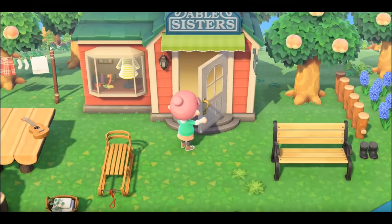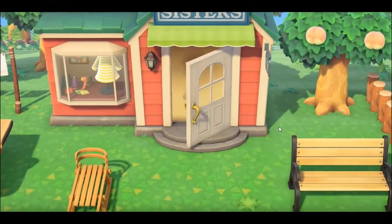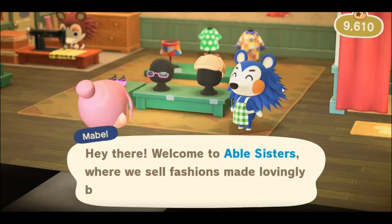We've also got a cute, I think this is a different clothing rack here, or maybe you can change the color of the clothing that's actually hanging on the rack and the rack itself. That would be fantastic. I love the hyacinths. Holy cow, do I love those flowers. I love the little sled. I love the Abel sisters. So good to see that they're gonna be here. Look at their cute little shop.